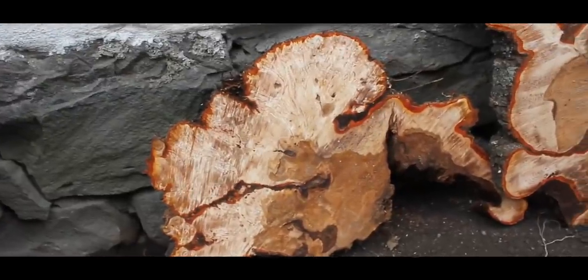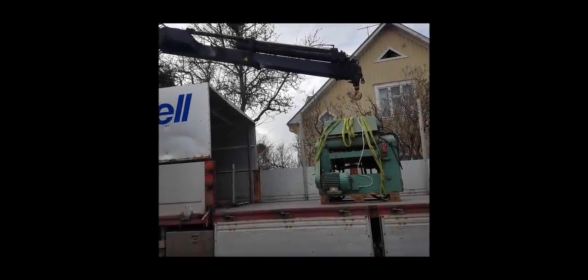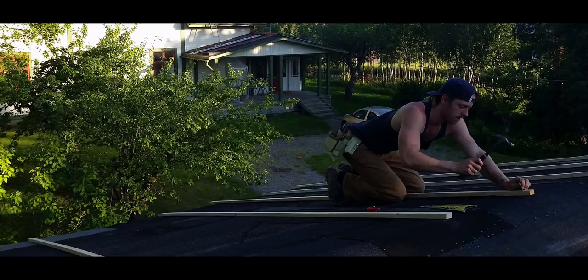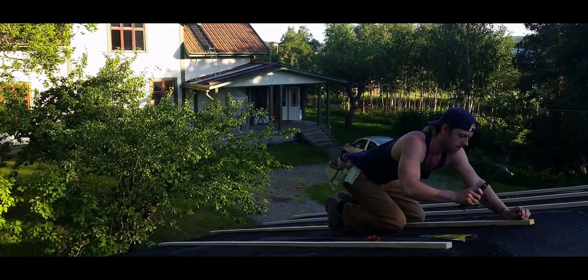I figured, why sell the wood when I can make more profit on each slab by turning it into furniture? And that's when I started buying woodworking machines and began fixing up that old garage that we had. I gave it a new roof, poured a concrete floor, put up some interior walls, and that became my workshop.